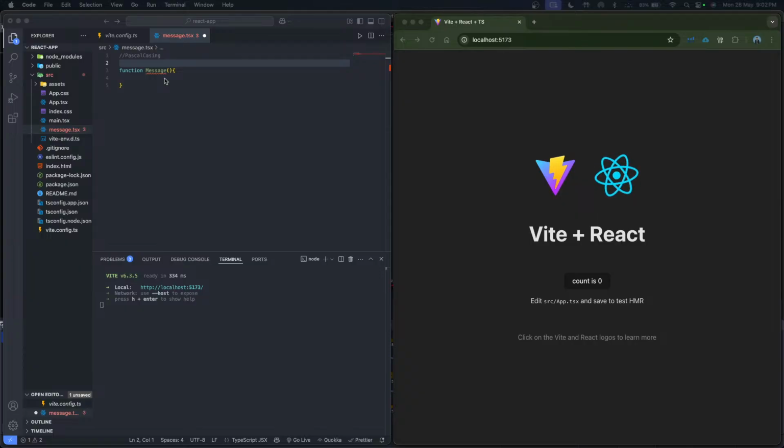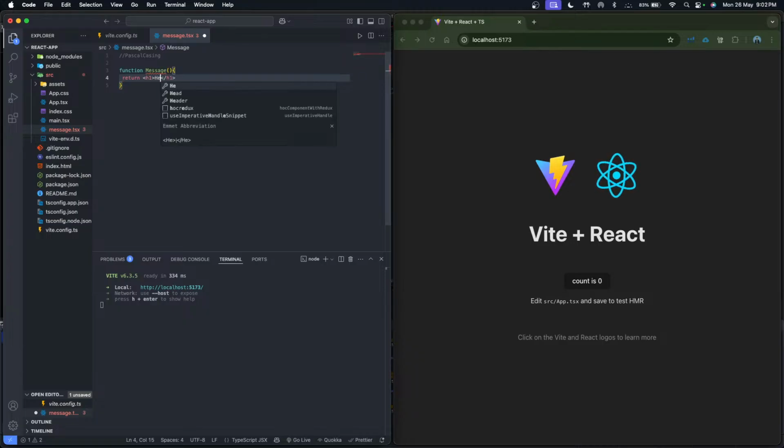Now, inside this function, we need to describe how the UI should look where we use this component. So let's say wherever we render this component, we want to render an H1 element with the message, let's say hello world. So we'll return an H1 element, and inside this, we want hello world.